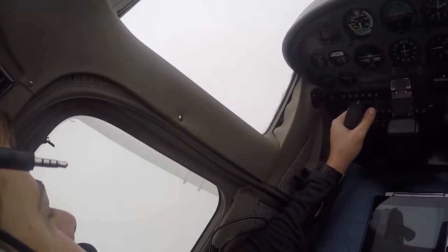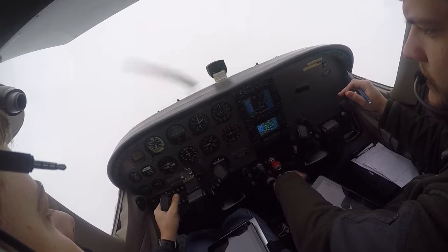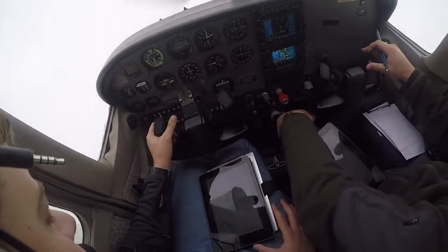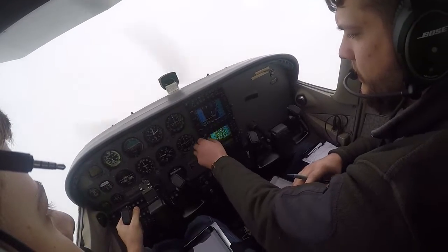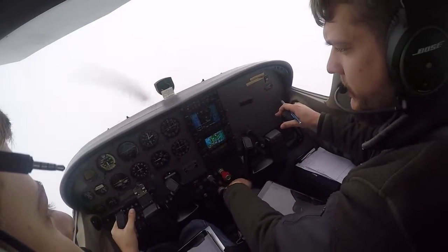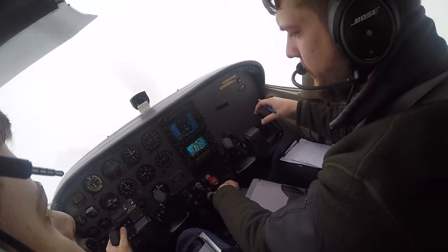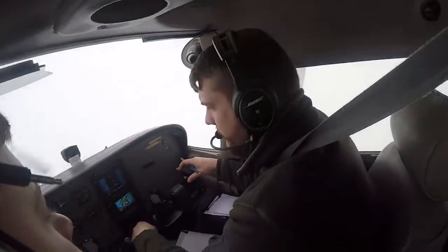Approach, Cessna 280 Juliet Alpha, 2000. Houston approach, 280 Juliet Alpha, negative contact on 123.8. Yes, we had 123.8 and negative contact on there. Yeah, give them a try one more time. I'll let them know that you're getting ready to call. All right, we'll give them a try one more time, thank you.